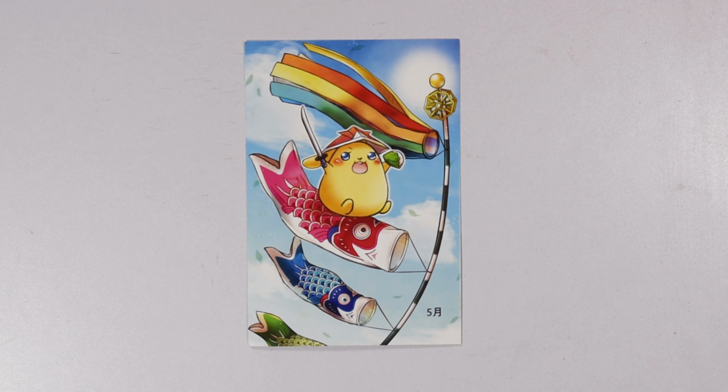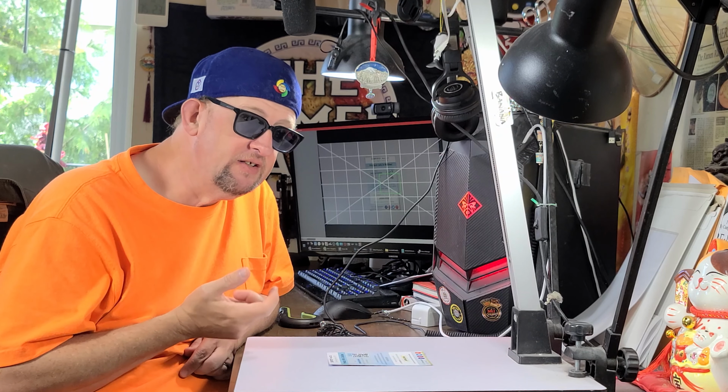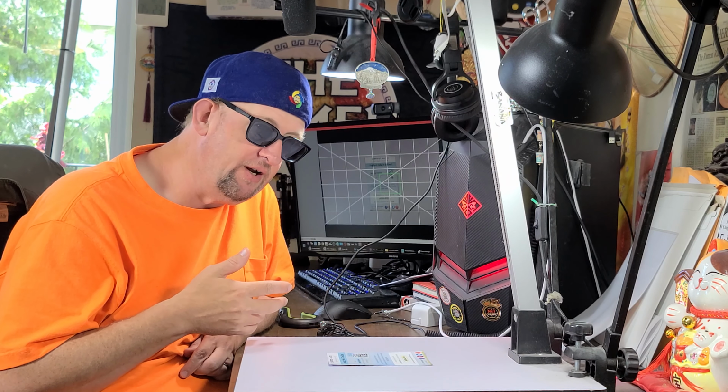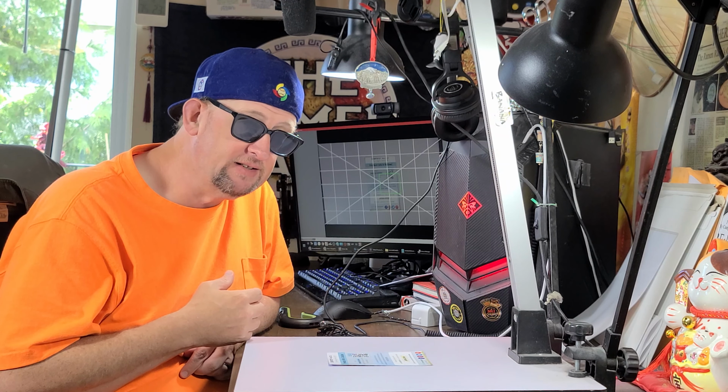Whoa! So when you get one of these boxes, when you crack it open, you'll notice there's this little card. And on the card is a QR code and a link. And with that, you can find out information about everything that's in the box. It used to come with a sheet, but now it comes with this card, and then you go to a website and you go look it up. So that's what I'm going to do, and we'll go through everything that's in the box this month.